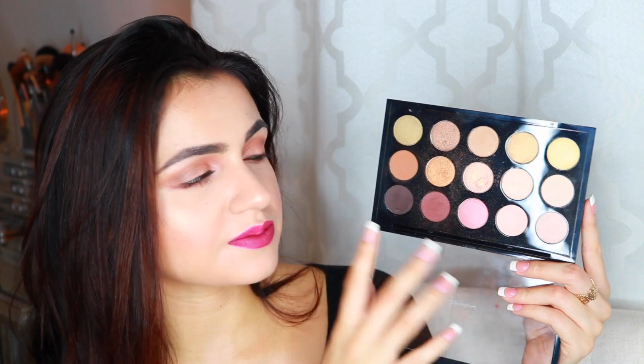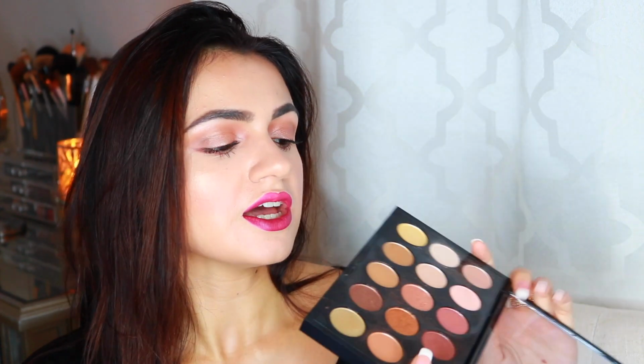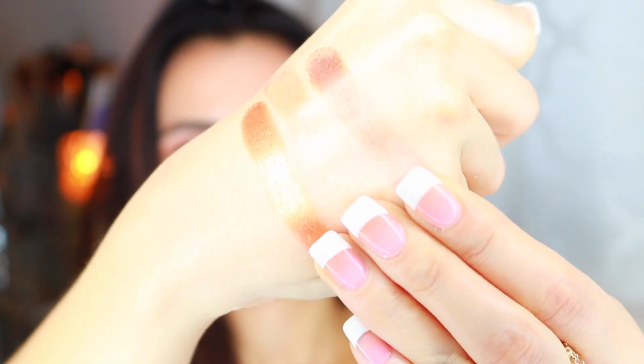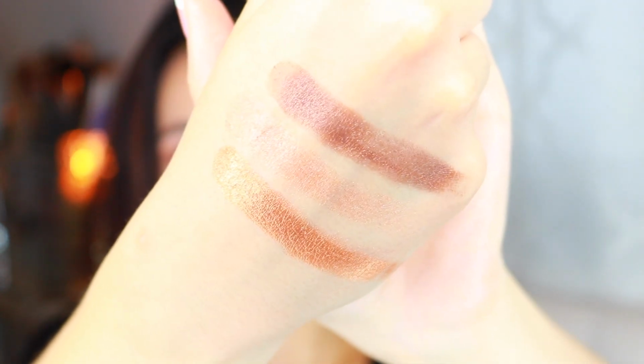So for instance, I just mentioned Amber Lights to you guys. It is in this palette right here, and it has a couple of other popular shades, but then there are other unique shades. So I just think honestly MAC has such an amazing formula, and I swear by MAC shadows. I think that they blend beautifully. They're super easy to work with. They have such a wide range, so if you are a makeup artist, I always recommend checking them out.